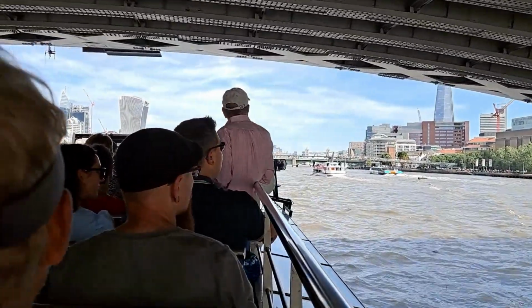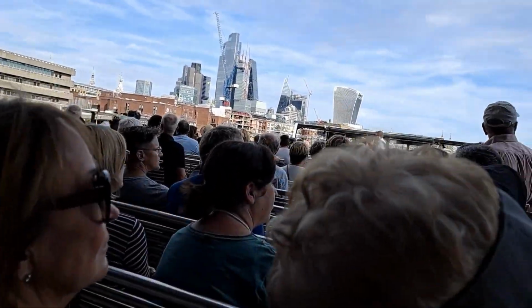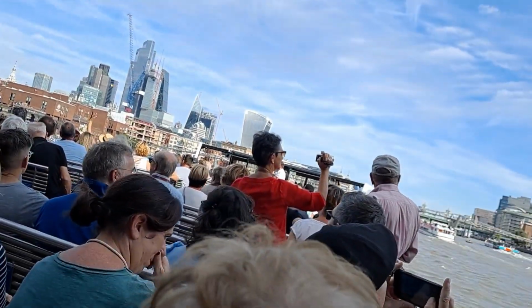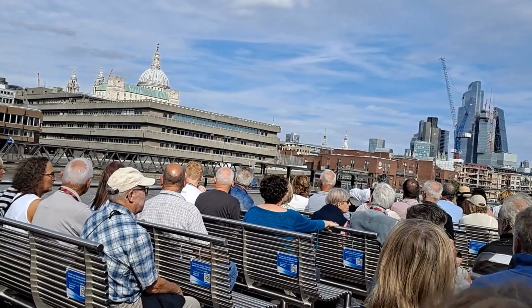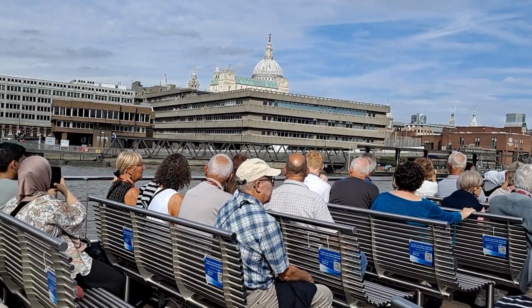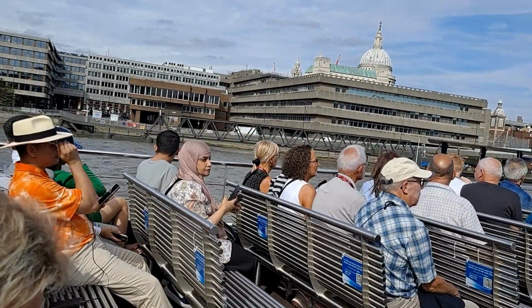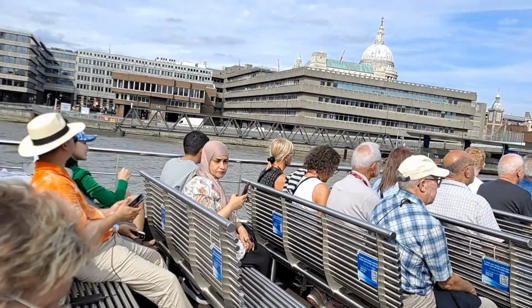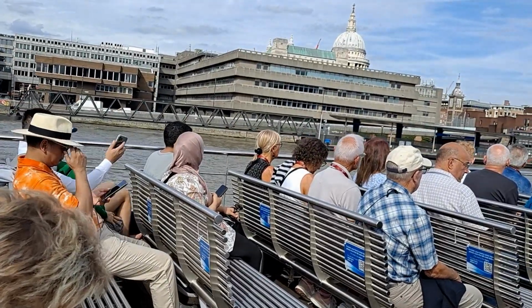Thames railway bridge. You can see the police pilot waiting to pass through the bridge. And now the police force on the Thames, the oldest uniformed police force in the world. They started up the Thames Police in 1798, introduced to the river to tackle thieving and piracy, which was a massive problem on the Thames.